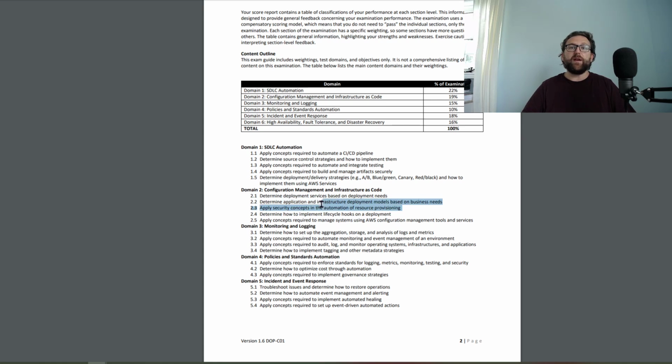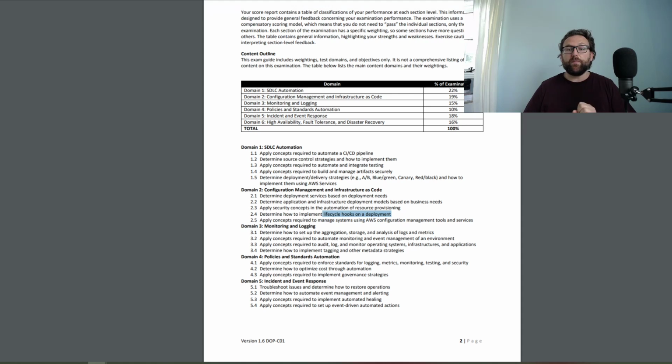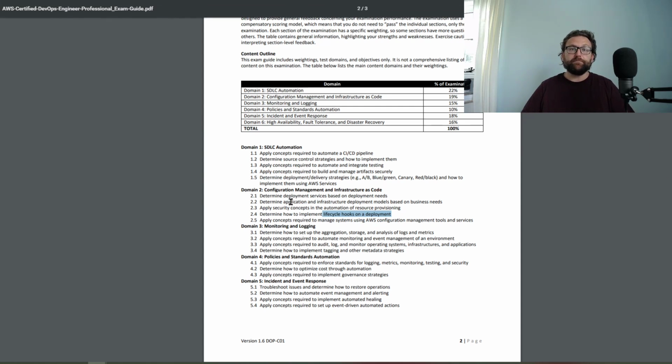Security concepts in automation of resources. How to automate your security, right? How to use CloudFormation in layers, and add a layer that just deals with security. Implementing lifecycle hooks on deployment, right? So which services have lifecycle hooks, where you can implement them, and consider that there won't be questions just on OpsWorks. There are going to be questions on Auto Scaling, because it also has lifecycle hooks. So anywhere where there are lifecycle hooks, you should be pretty much aware of it.